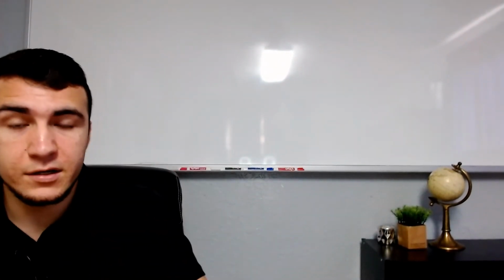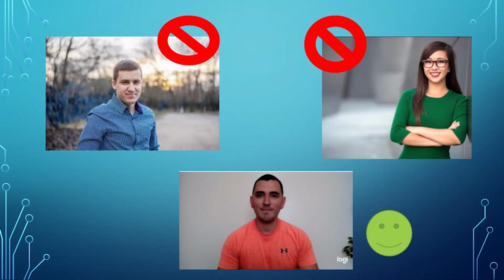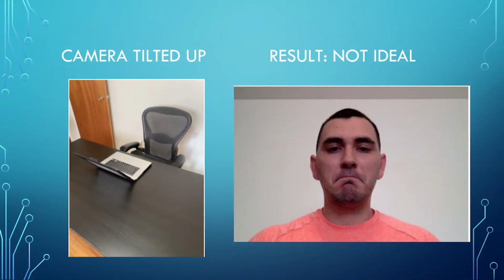Also, be aware of the rule of thirds. You want to be right in the middle third of the frame. You don't want to be all the way off to the side. You don't want to be over here. You don't want to be all the way over here. You don't want to be down in this corner. You don't want to be all the way up at the top. You want to be right in the middle, right at eye level with the camera.